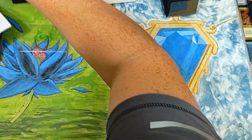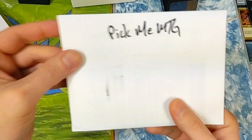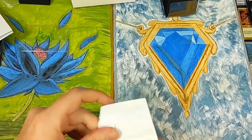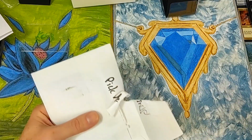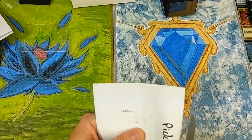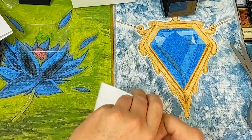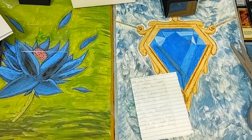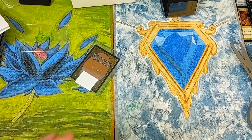All right, we got, let's see. We got Pick Me MTG sent out something. Let's see what's up inside of here. Also, I do have a bunch of fan mail boxes I will be getting out to you really soon. Oh my gosh, they're big. One's gigantic. You would not believe how big this one is. It's just insanity. All right, what we got here?